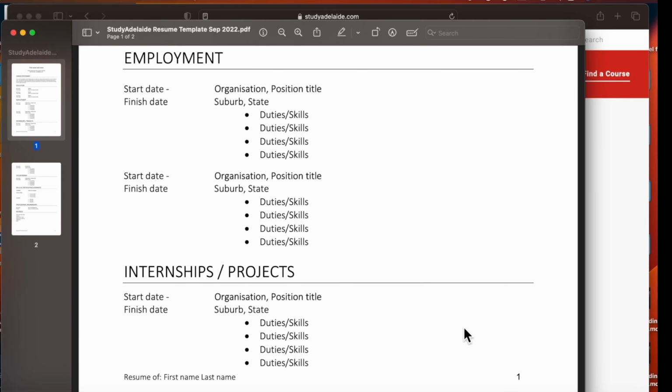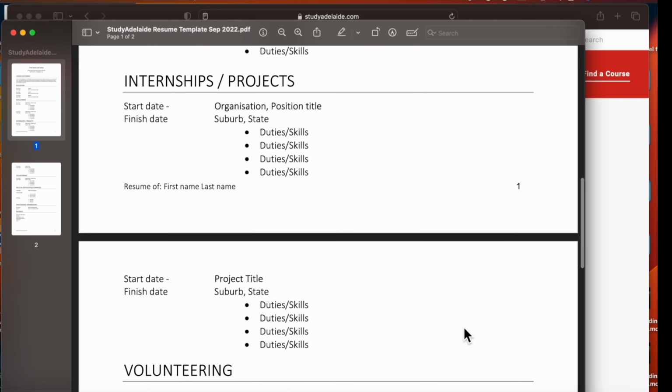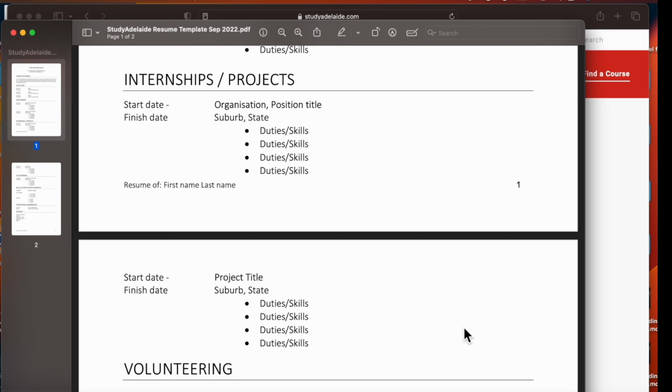Okay, that's great. And then employment history. So anything that you've done as a job before. Now with this resume, if you haven't had employment history, you can take that section out of the resume. So you don't leave it there blank, you just take that section out and not have it showing. All right, got it.